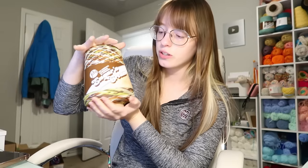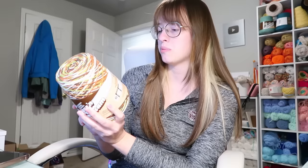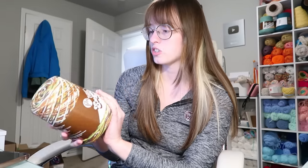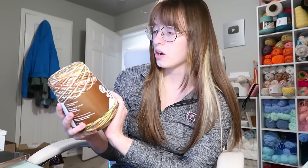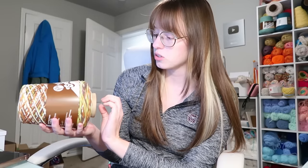This new color, well, it's not new, it's new to me. It is Lily Sugar and Cream Cotton, and the color is Woodland Trail Ombre. And I just wanted to buy it because I've never bought it before, so I thought it would be fun to try out, see what it looks like, see if I like it, see if you guys like it. It's pretty much kind of just what the name says, Woodland Trail Ombre. It's just a bunch of brown, autumn-y colors and a little bit of green and then a little bit of cream.